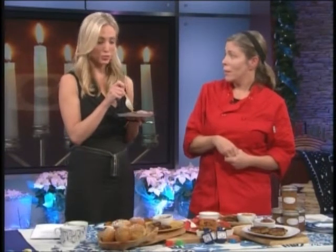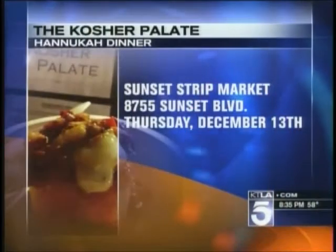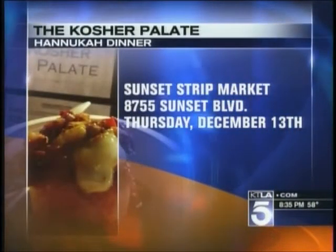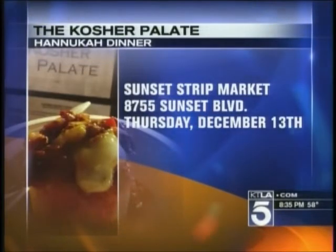This was actually my favorite. That's your favorite? Yeah, that's got a really special spice mix in it. It sort of tastes like home and apple pie, and it's really good. And yet at the same time, it's Hanukkah. We love it. Thank you so much. This one is really good.